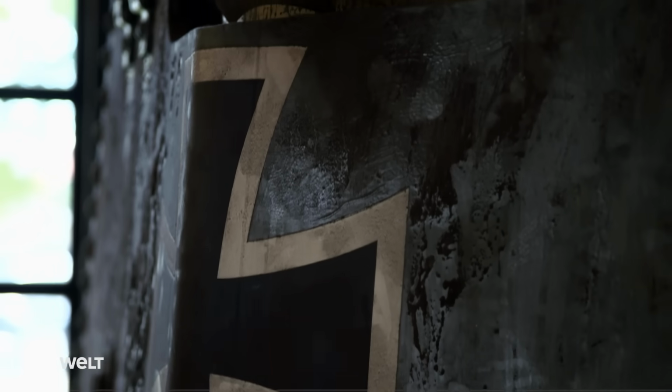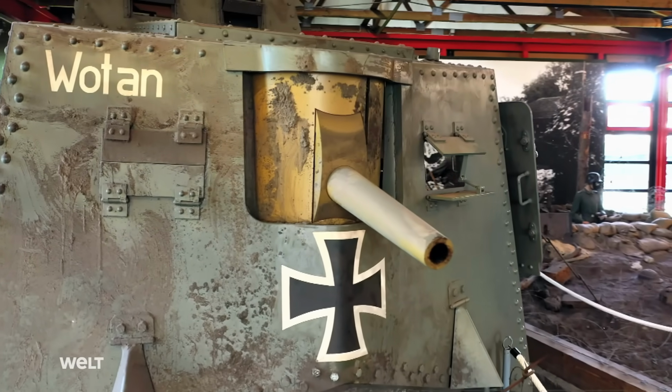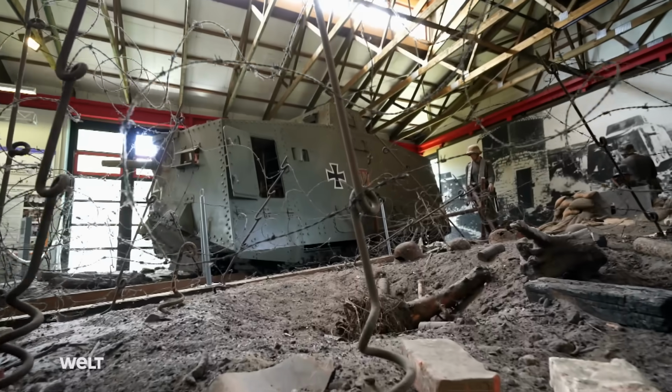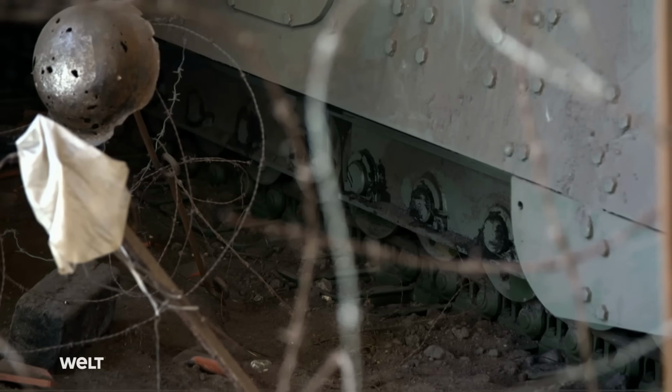Technologically, the A7V was a success. No other vehicle in the First World War was so heavily armored or had comparable firepower. However, far too few were produced for a successful tank war. The reason being that Germany simply had no more steel.